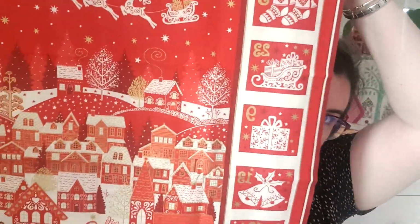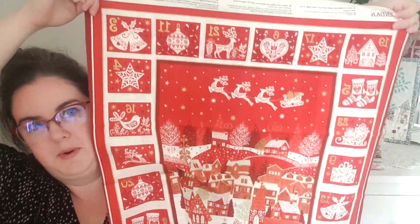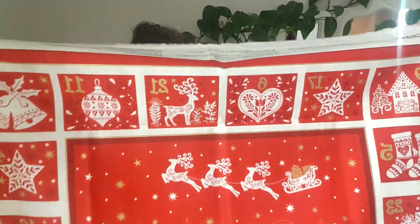I also bought an advent panel. They have quite a lot of panels there. They didn't last year, and I must say the whole show was huge compared to last year. 2021 was the first year it ran after the pandemic, and it was huge this year. I hope you can see that. That's the main body of the calendar, and I'll make that into a wall hanging and put it on a dowel, and then it's a nice tradition to fill it up, isn't it, every year?